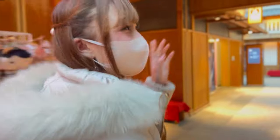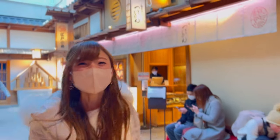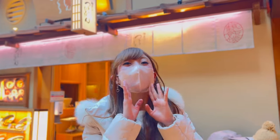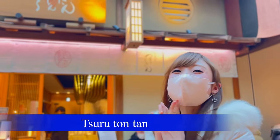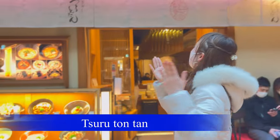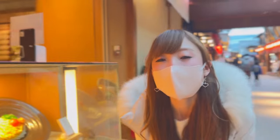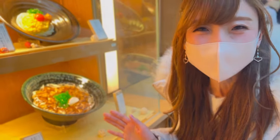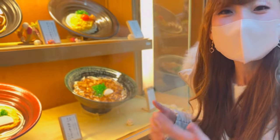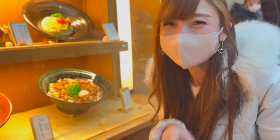And our restaurant today is this one of my most favorite udon restaurants called Tsuru Ton Tan. I like the name of Tsuru Ton Tan. So they have lots of creative udon. Like you can see how huge the bowls are, and lots of toppings and ingredients. Yes. Are you guys hungry? Let's go.